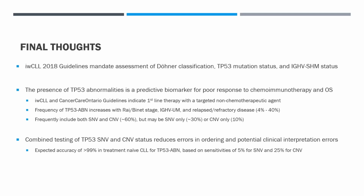In turn, integrated reporting of SNV and CNV status represents a further process improvement whereby clinical interpretation errors could be reduced, preventing, for example, misinterpretation of somebody with normal FISH but a somatic variant present as normal based on the FISH result, or likewise mistakenly referred to as TP53 wild type for the absence of SNV mutations while missing a possible copy number abnormality reported separately.